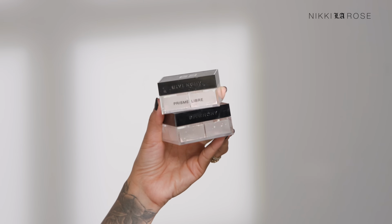Okay, we're gonna do some makeup. We made it to some makeup. Those were all fun products, but we're gonna do some makeup. The first product that I'm gonna talk about makeup-wise is 2 empty powders from Givenchy. These are the Prisme Libre powders.